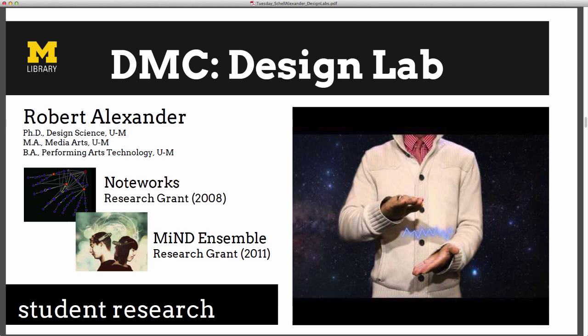And then the third example is about student research itself. So this is Robert Alexander. He recently received his PhD in design science, but he started as an undergraduate and has had many roles in the design lab. When he first started as an undergraduate, he was a student, then he was a collaborator, then he was a mentor, then he started to host workshops, he became a leader, a performer, a director, a researcher, and this was all through his undergraduate, master's, and PhD work.